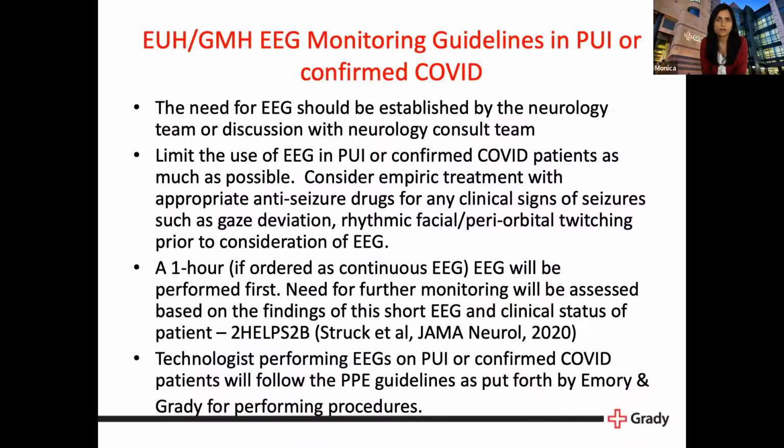Something similar to this, we started having our cases ramp up during mid-March, and that's when we devised our EEG monitoring guidelines in COVID or PUI patients. Similar to other centers, we established that to order and obtain an EEG on a COVID or PUI patient, it has to be ordered by neurology or in discussion with the neurology team, which was not the case before COVID. We would limit the use as much as possible and do empiric treatment with anti-seizure drugs based on the clinical signs, especially for those who are PUIs and are waiting on tests, so that once the test is negative, we can do the hookup.